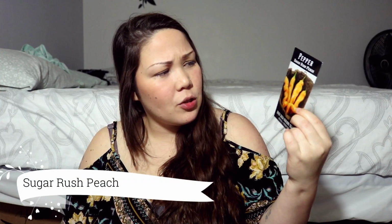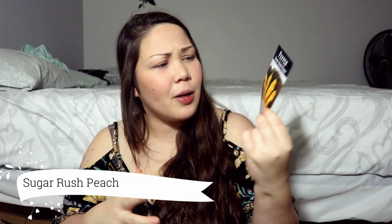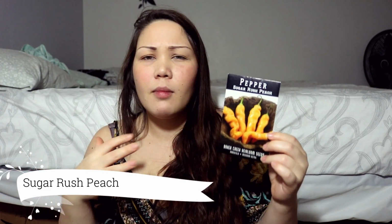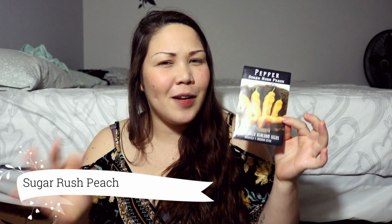The next pepper that I have is this Sugar Rush Peach. The color of this is really, really pretty. It's like an orangish, yellowish type of color. I heard that this is actually fruity, but it has a kick of hotness to it. So that is very intriguing to me.